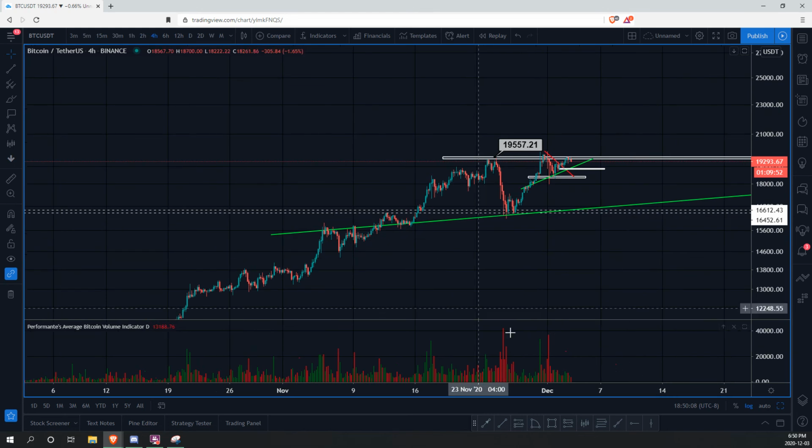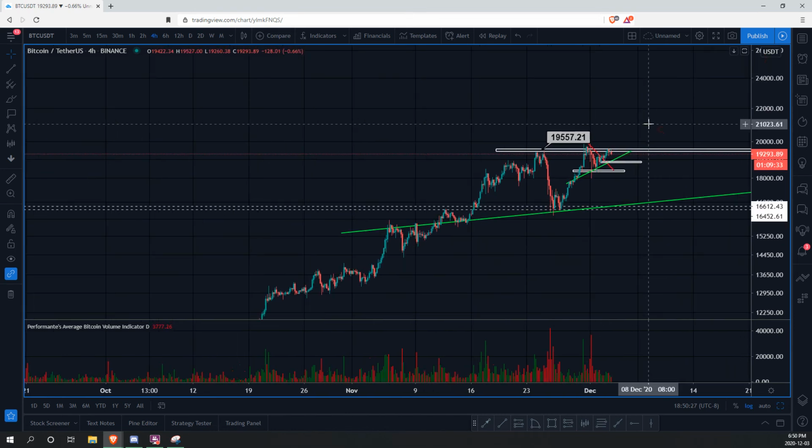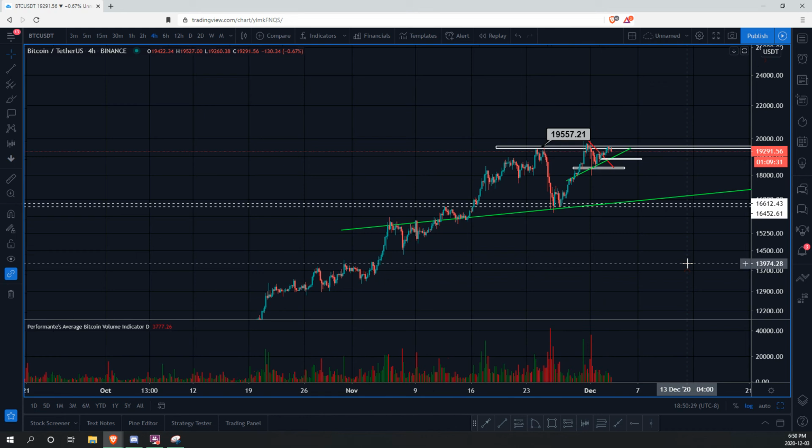One thing I do see is a lot of sell pressure, and we can see that within the Performante's average Bitcoin volume indicator. It accumulates all the different volumes in the different exchanges that retail traders trade in, as well as some institutional, and then it averages them out in order to get the best possible data, because if you're only using one exchange, you're not able to get the full understanding of the volume in the market. And if you're using something like VSA, volume spread analysis, it makes a lot of sense to have the best data you can find, or at least generate for yourself.